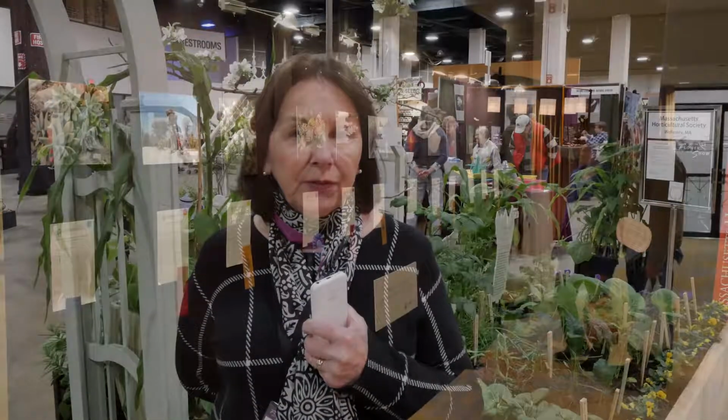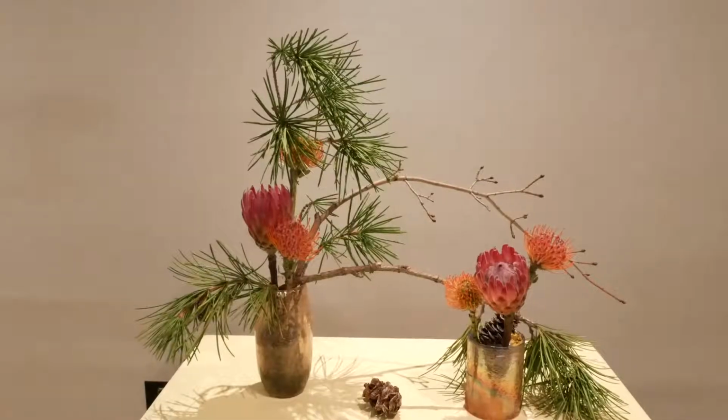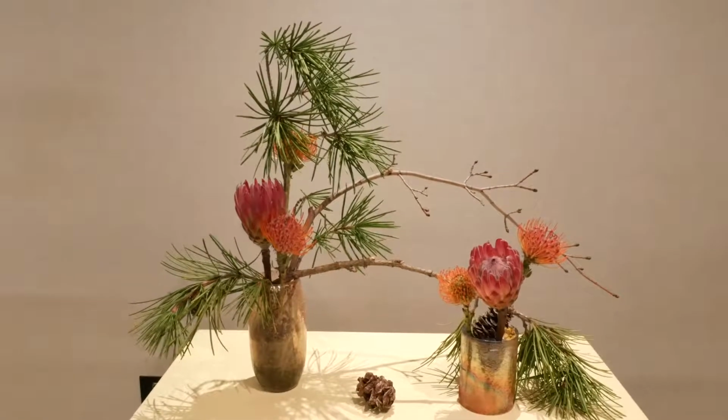Additionally, we have the photography competition, which is in the conference hall, and also Ikebana, which is a display of their craft.